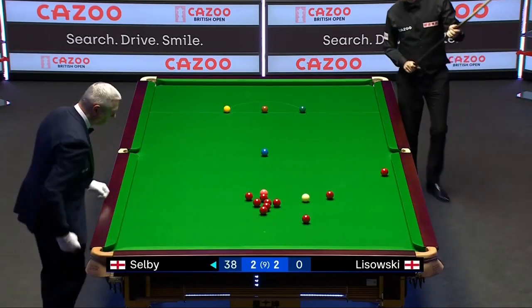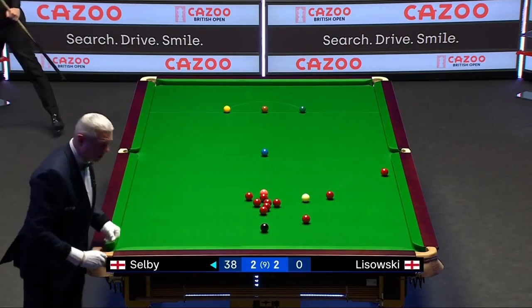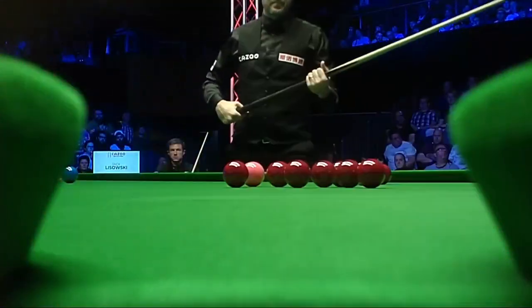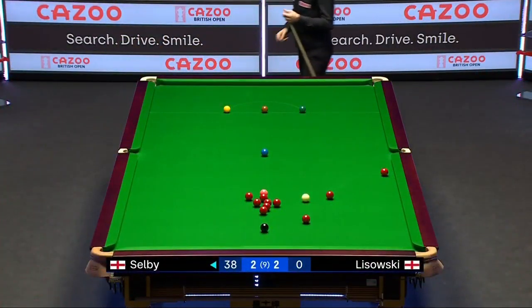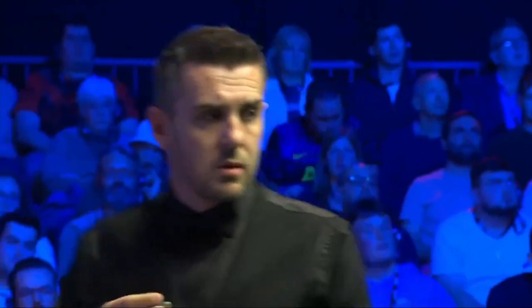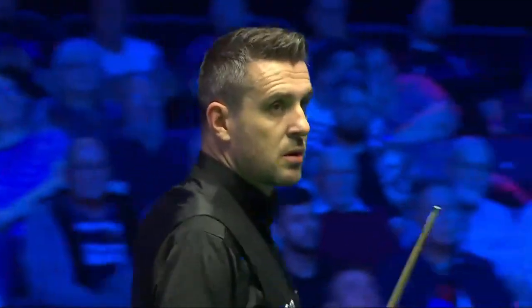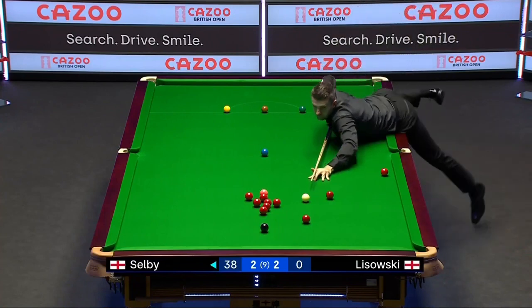You and I, Ken, have noticed all week that black has been fading towards the top cushion, and I think it just went enough to facilitate that going in. Yeah, and I think that's the reason why he hit it to the far jaw of the pocket, expecting a little bit of pull towards the top cushion.